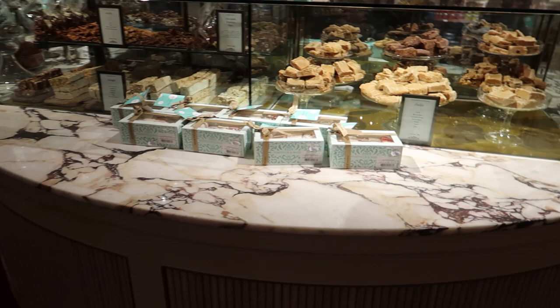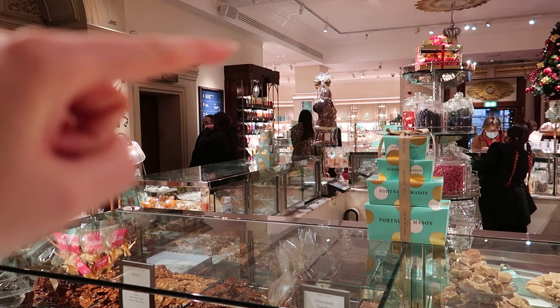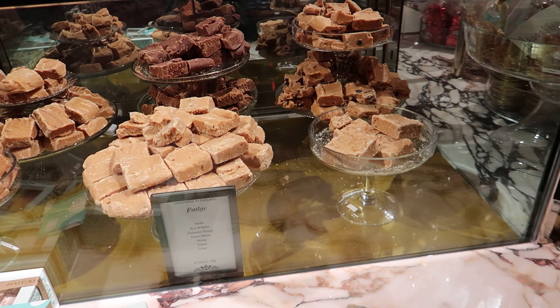But this is basically the sweet counter, and they've got loads of different things, and I have to apologize in advance if I don't get some of the names right. In the corner over there is chocolate heaven, but we're going to start here. Oh my gosh, I'm so hungry. This is the wrong time to come, guys. It's like 11. We've got the fudge counter.